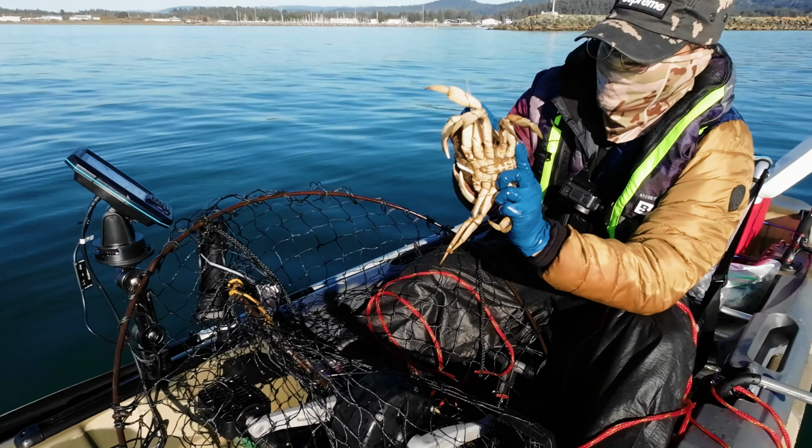Third pot, and we almost get the limit, the small ones. So we have six so far. This one's big too. See, a little more than 6 inches. Good size. 7. Wow. Come on, guys. Over 6 inches on this one too. That's our 7th crab on the 3rd pot.